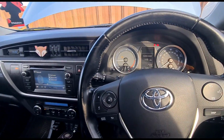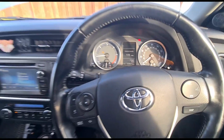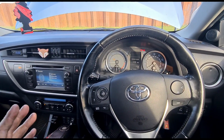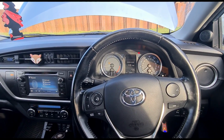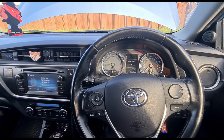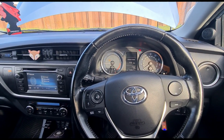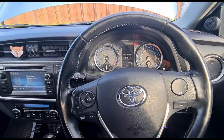What I'm going to put this down to is the car is 10 years old. It's done 53,000 miles, and if you check on the MOT history, I've checked it, it's done 4,000 miles I think in the last 4 or 5 years or something. So it's not done a lot of mileage, and it's been sitting on a forecourt for 6 months, and within 5 miles of leaving the forecourt, the DPF lights come on.